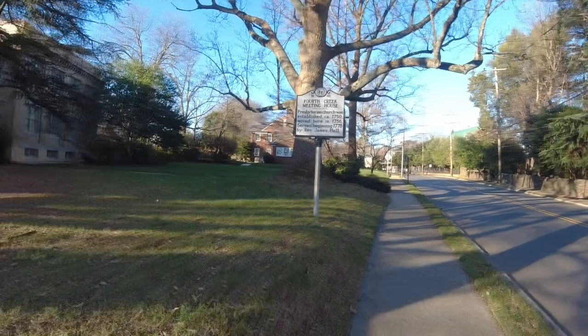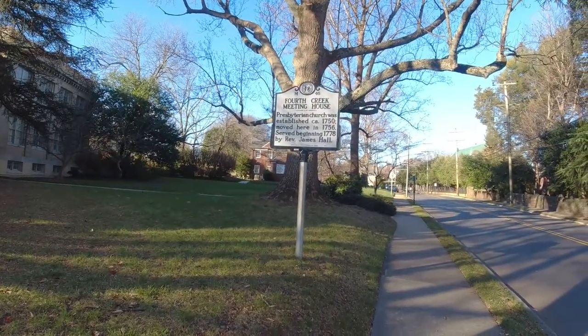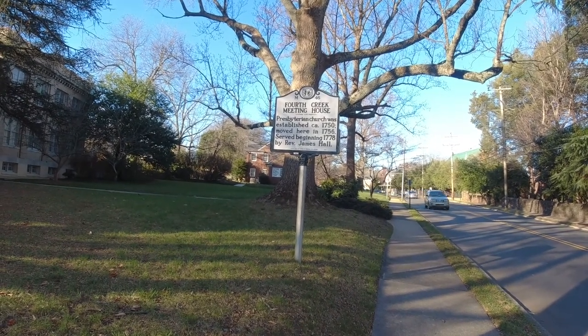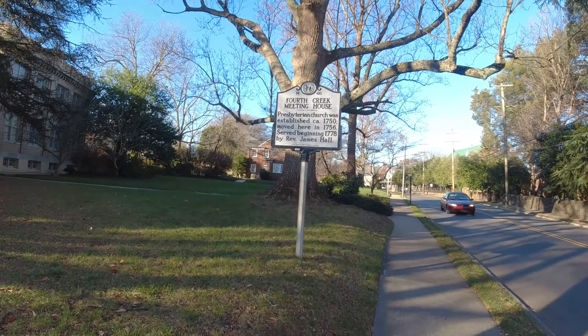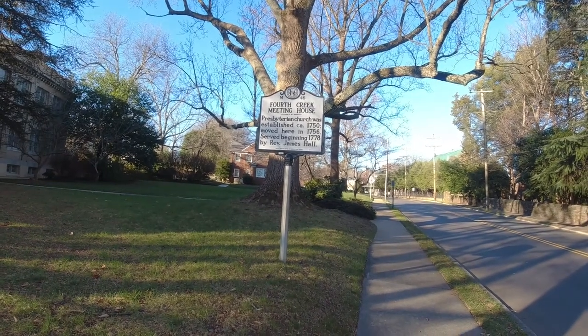So right here we have the Fourth Creek Meeting House. Presbyterian Church was established here in 1750, but moved to this location, it looks like in 1756. Services began in 1778 by Reverend James Hall. Let's look around the front here.